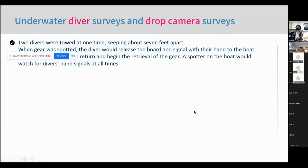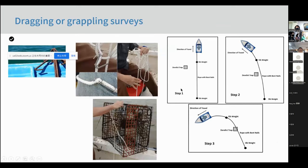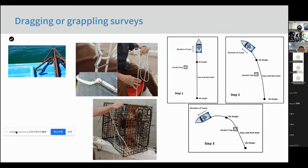So let's go back. That's not only the drop cam, there are many different underwater camera systems. Okay, this is the dragging and grabbing surveys. I think the goal is not to locate, but to remove. So first they use something like an anchor or a grapple and tow it on the sea floor to remove the net.